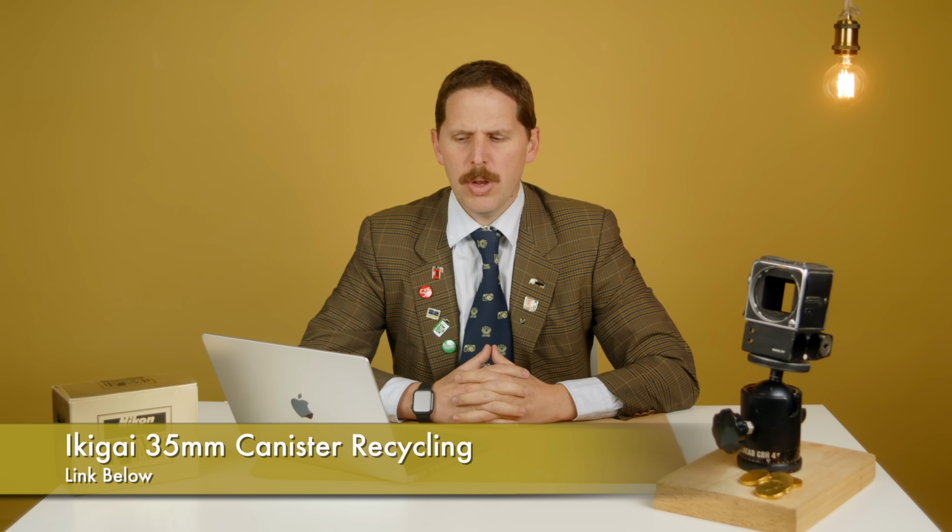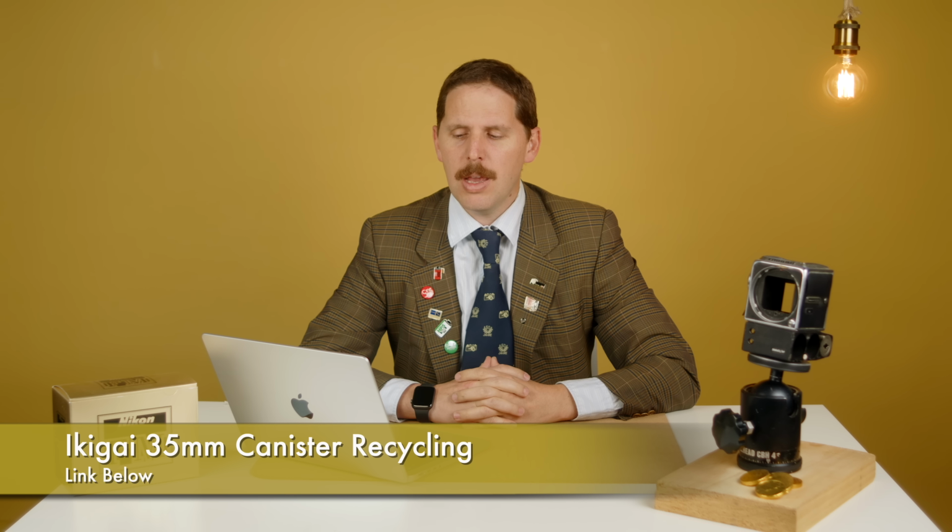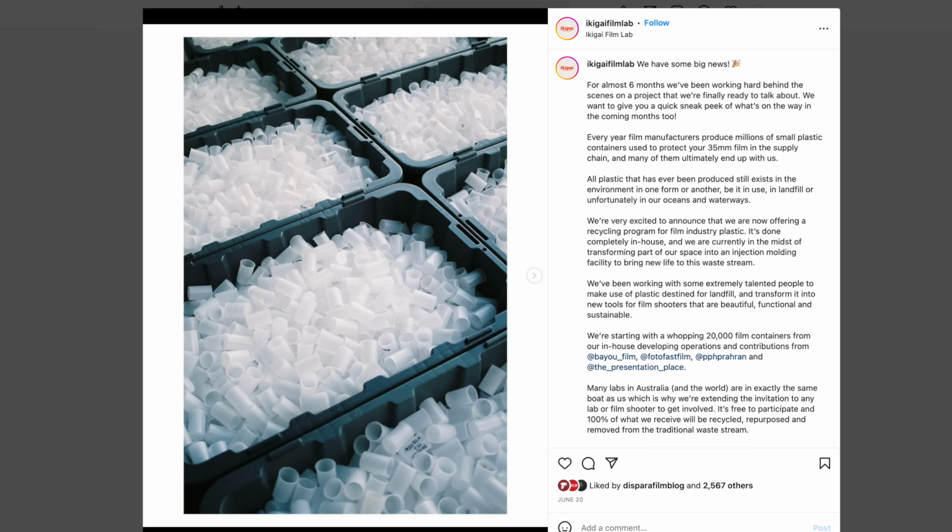Then we have one of the weirdest but coolest news items of this week: Ikigai, a film lab, if I'm not wrong based in Australia, maybe it's New Zealand, but I think it's Australia, has found a way to recycle the 35mm plastic canister, the outside can, and they are planning on recycling them for making products. I'm not sure if it's going to be film products or just general injection mold products, but this is really cool because, as we all know, there's more than enough waste made with any kind of consumerism. Film photography has that perk of the plastic container, which is made to keep your film dry and not humid, but it also gets disposed of every single time you load a roll.